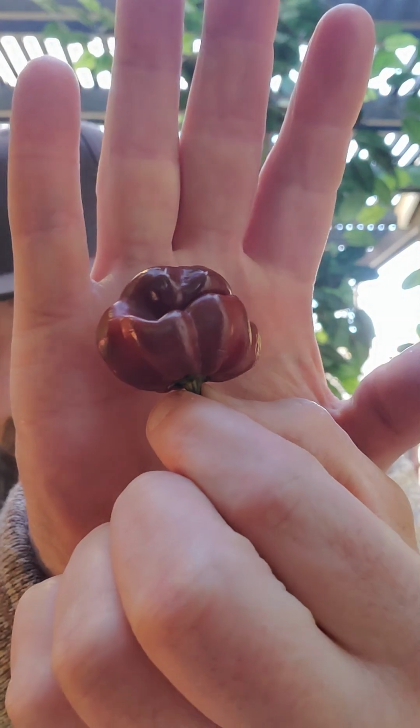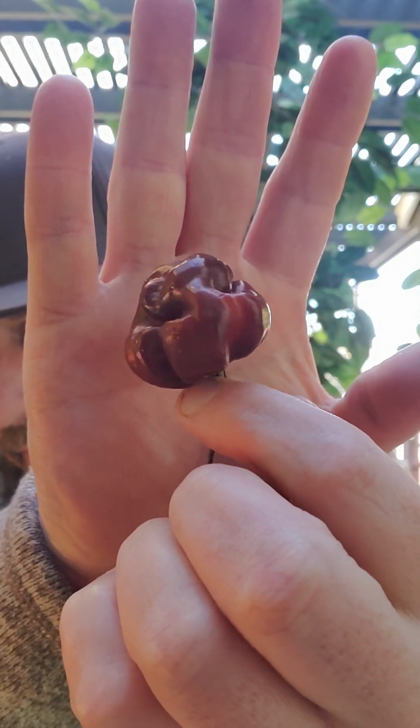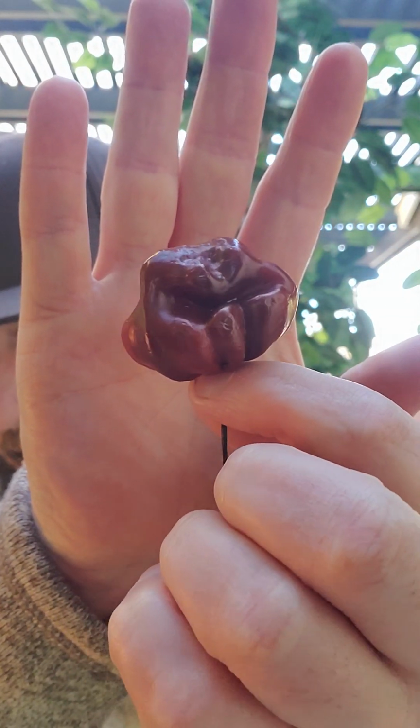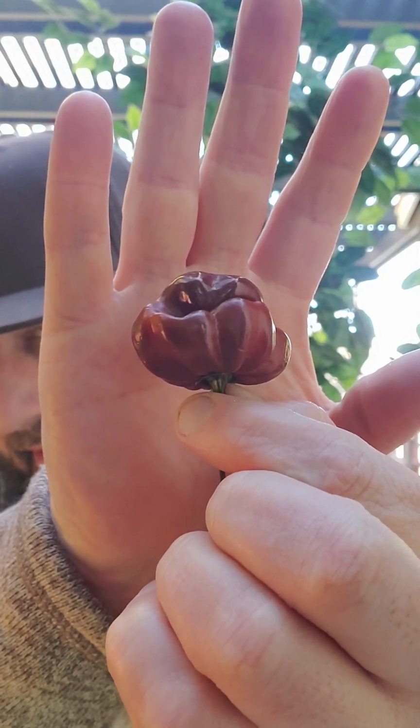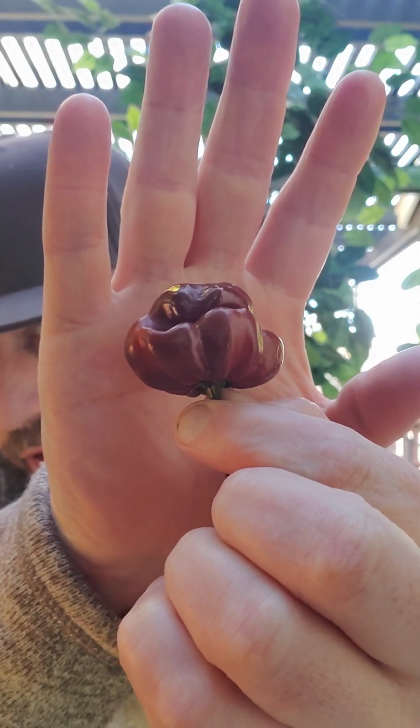It's turning more of a dark chocolate, but it's not really like a dark chocolate like some of the super hots or a chocolate habanero or things like that. So I'm pretty sure the cappuccino is just coming from the name of the pepper. The name of the pepper is coming from the color of it. So let's give it a run and see what we got.